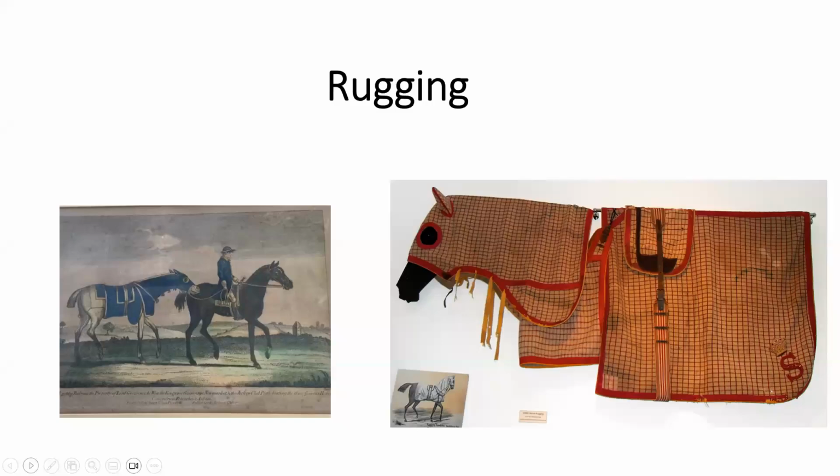Rugging has always fascinated me. That's quite early rugging on the left, when they used to rug horses to make them sweat because they believed it was good to get them fit. And having got them sweating, they'd bring them back to the stable and put more rugs on them to make them sweat even harder. But the rugging on the right, which is in the museum, is late 19th century, and that also comes from Althorp. There's the Spencer crest on the bottom corner.